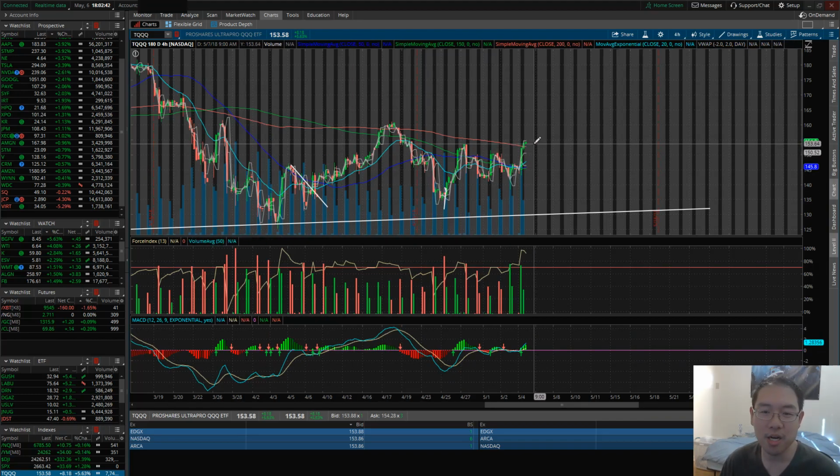This is not a good buying point for TQQQ, especially if you can imagine if you bought in at this area, right? What is your potential for profit? 3% maximum right now. You don't want to take a chance, but your potential for loss, man, oh man, can it go down quickly, right? So this is not the time to go into TQQQ.